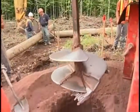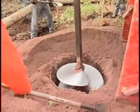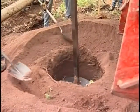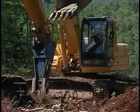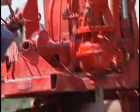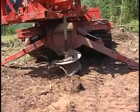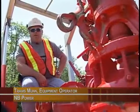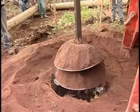So this is basically our pole crew. Right now we're setting poles on the Kent Hills end of the line. So we have a digger, two excavators, one for hammering the rock and one for digging the rock. And then the digger, we're using it to set the poles. If we got a 65-foot pole, we go down 8.5 feet. 55 is like 7.5. It all depends what kind of ground you're in, sandstone or rock. It could be just like topsoil too, it's a lot easier to dig.